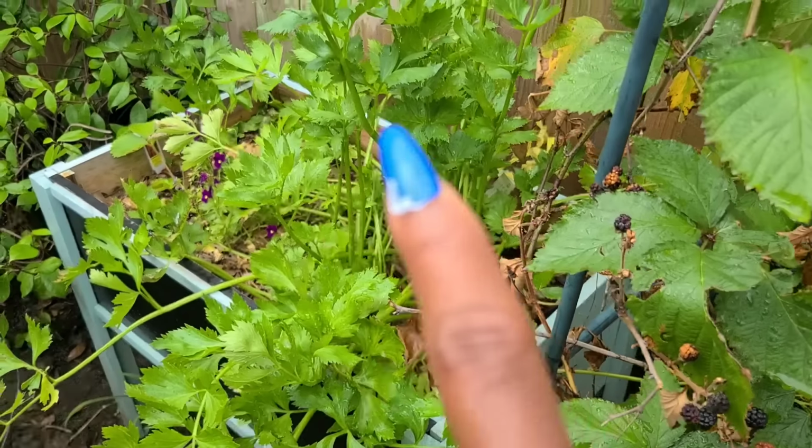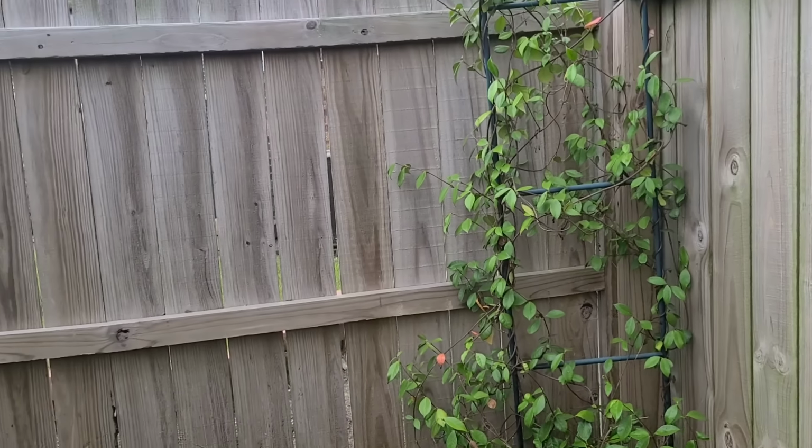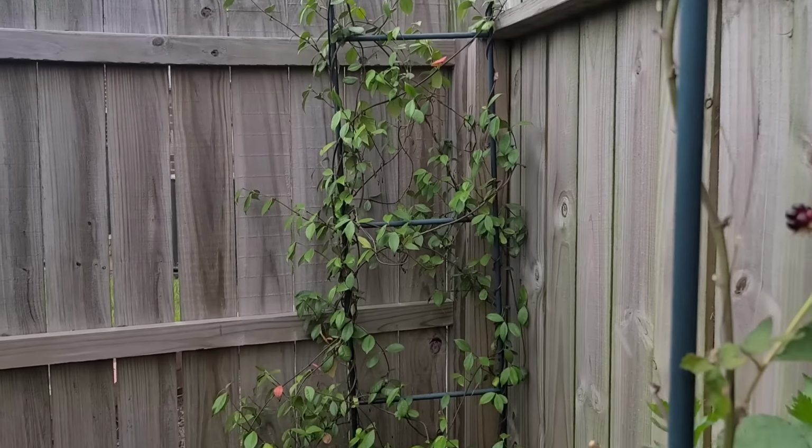That is the celery, and that is the jasmine that has died back. All the flowers, rather. So, it's a spider web, sorry. So now it's just the jasmine vine.